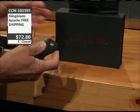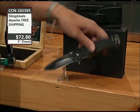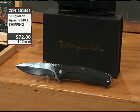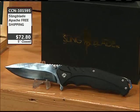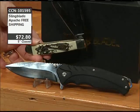Let's just get it working, because when we talk about this polished ball bearing system, the knife is not assisted, but it just rolls so smooth on those polished ball bearings. This one is $72 and change.